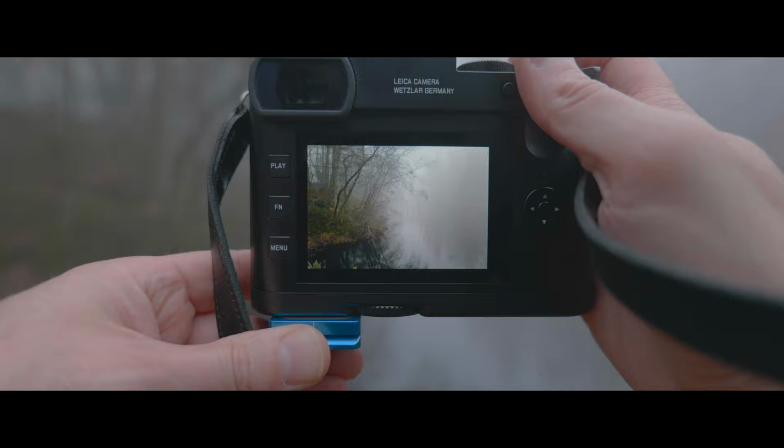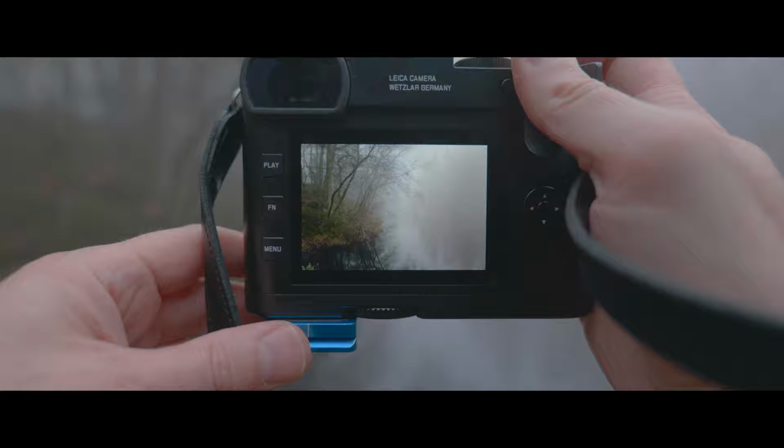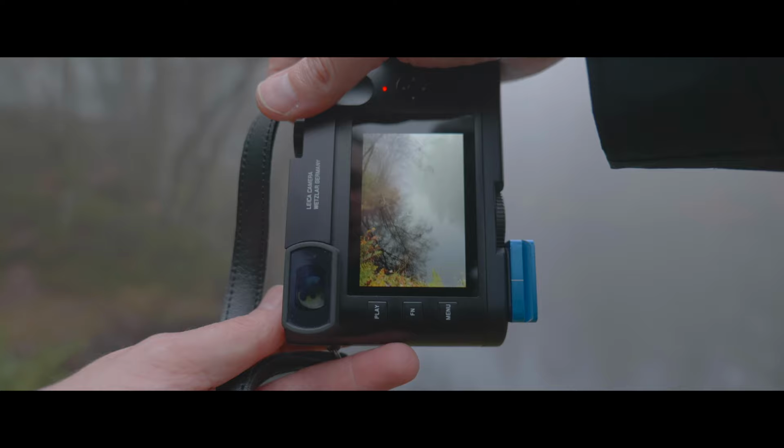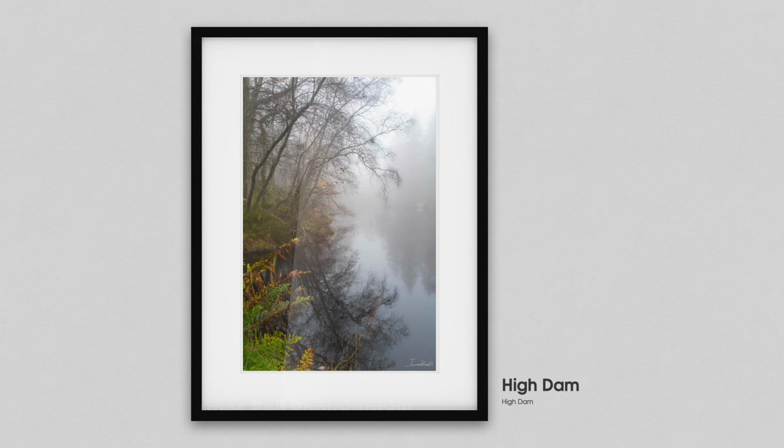Okay, so that's what I can see through the viewfinder, where we've got these wonderful trees leaning us into the scene, and they're all going across the tarn there. And if we go into the portrait orientation, I'm not sure how well you're going to be able to see that, but we've got these ferns down at the bottom of the scene. So yeah, I think that works. That is where I felt I needed to be.